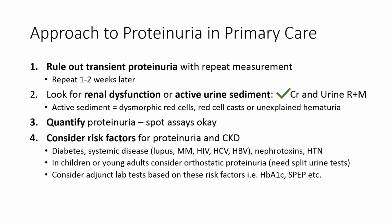At this point, if you identify some of these potential causes, you could consider adjunct lab tests based on these risk factors. So there's certain tests that always get done for patients being referred for proteinuria once they get to a nephrologist that could be done, like A1Cs, SPEPs, tests for chronic infections like hepatitis and HIV. And at that point, deciding on the need for a nephrology referral.